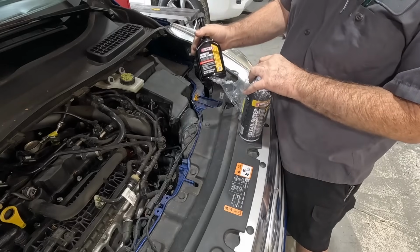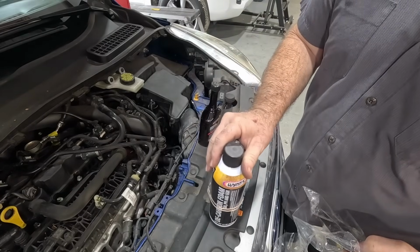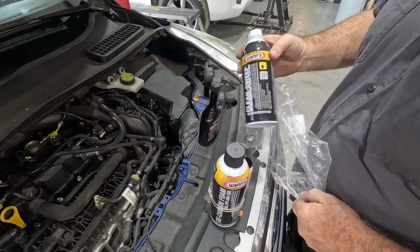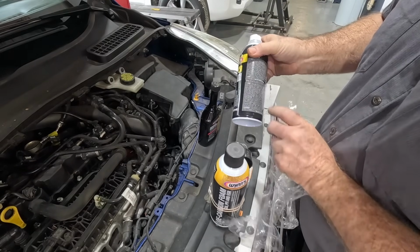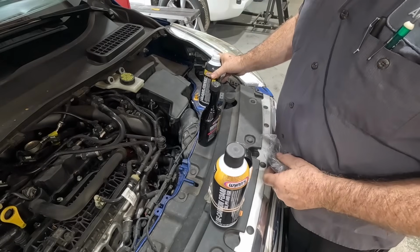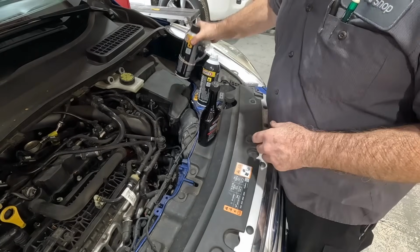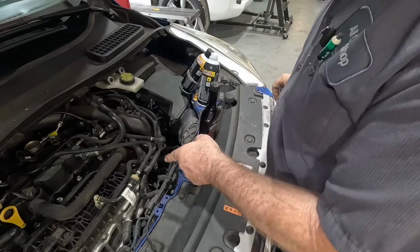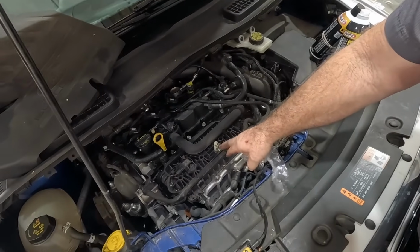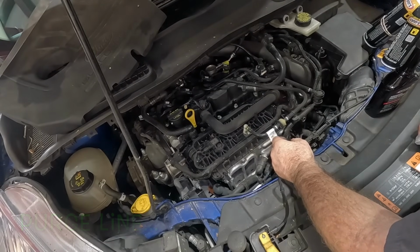Alright, this is going to go in the gas tank. This is a foam, which does the best job of cleaning the valves, I think. And this liquid goes in a dispenser last and finalizes the valve carbon cleaning procedure. So let's get this set up. We've got to find a port that we can tap into, which I think is going to be this EGR valve line. I should be able to pop that off and attach a T to it or something.